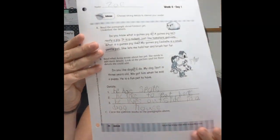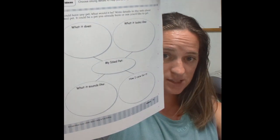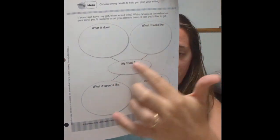On Monday they'll do a little sheet, and it gives them examples they have to read. Then Tuesday it gives them 2 more examples, and they have to pull out the details. Wednesday they work on that some more, and then on Thursday they actually have to brainstorm. It gives them a topic. This one is about if they could have a pet, what kind of pet would they have. They have to brainstorm coming up with their main idea and their 4 details, and then on Friday they write me a paragraph.